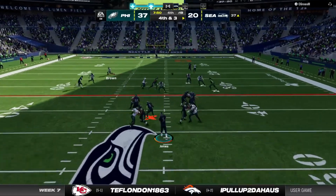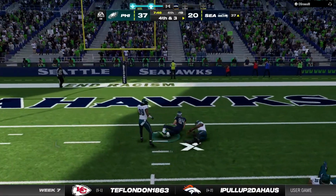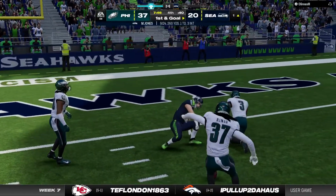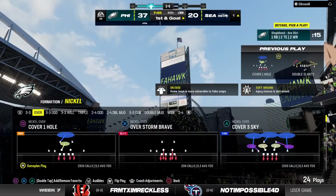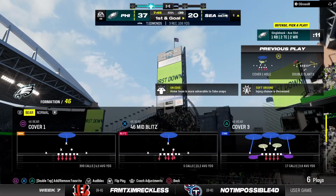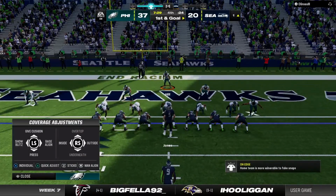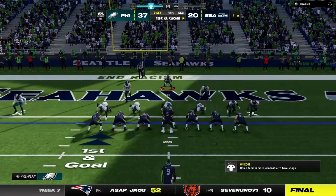Desperation time now. Here's Jones, and this is taken in at the 5. And he doesn't quite make it, taking it within an eyelash. Dropped at the 1. No reason not to try it there, and they do indeed convert on 4th. 1st and goal, and they've got to be thinking a chance to get right back into this football game.